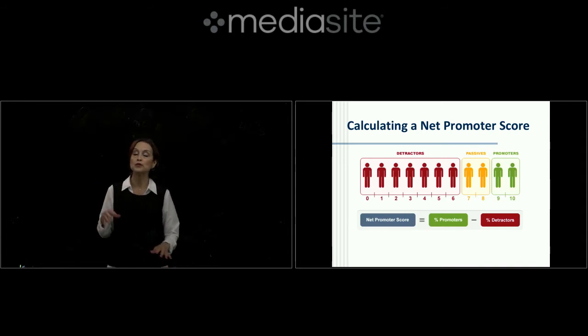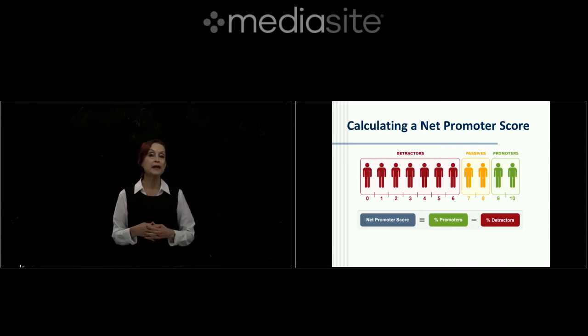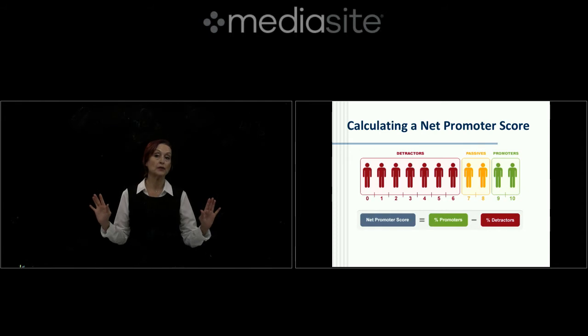This Net Promoter Score was developed by a guy by the name of Fred Reichheld of management consulting firm Bain & Company and Satmetrix. And it was introduced by a 2002 Harvard Business Review article titled "One Number You Need to Know to Grow." Overall, the NPS can be as low as -100, where everyone is a detractor, or as high as plus 100, where everyone is a promoter.